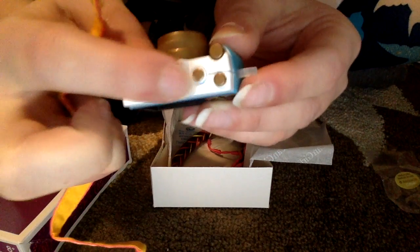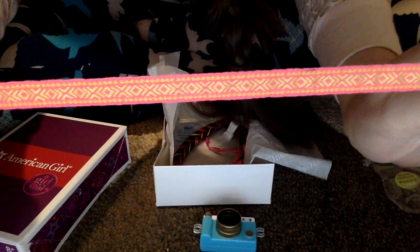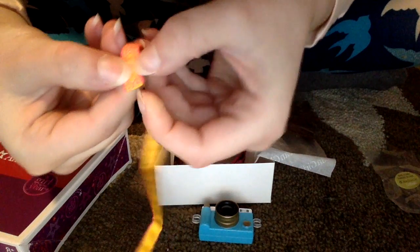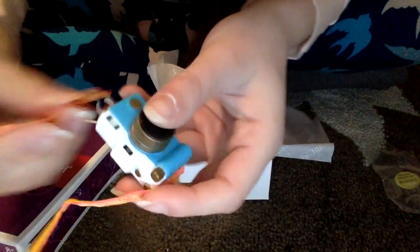And there are some buttons on the top along with the dial here to do some adjustments so you can take some pictures. And the strap is pink with, wow, pink with yellow tribal designs on it again. And then if you flip it over, it's just yellow with a pink edge. It has stitched holes on either end of it so that the strap can go over these little nubs here and can help Leah hold the camera up and she can put it around her neck.